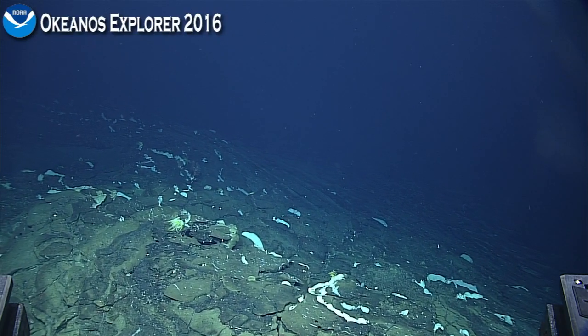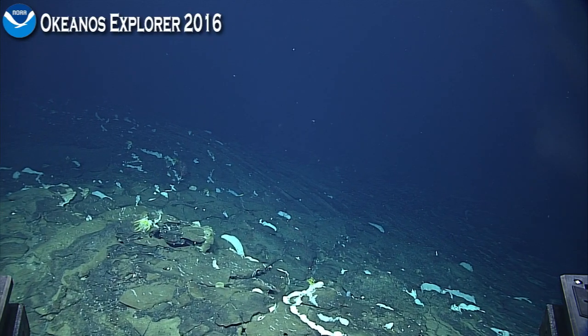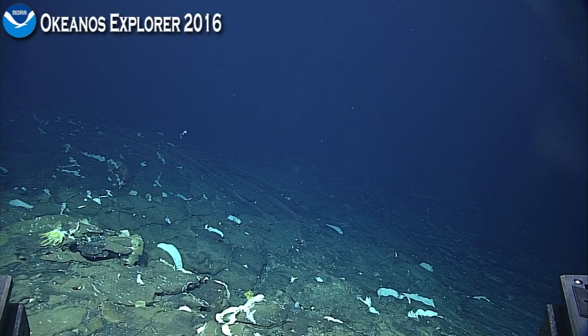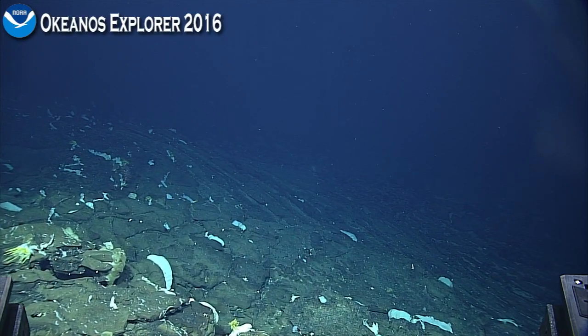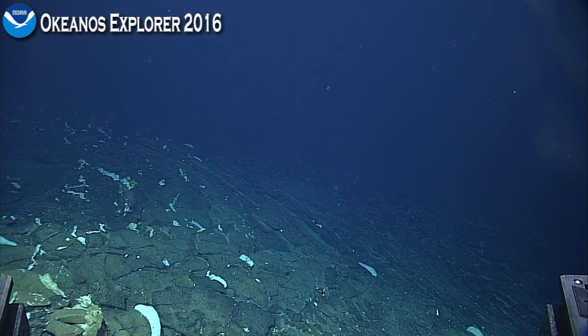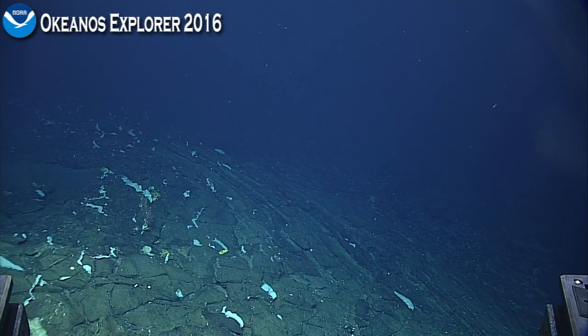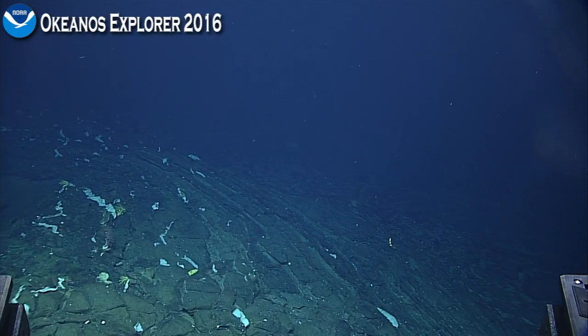One of the things that's really surprising is there's very little sediment, very little loose debris. Well, that current is ripping along, so not much is going to stay there.